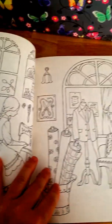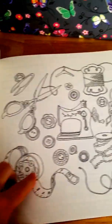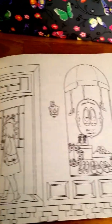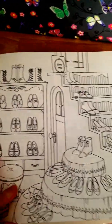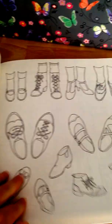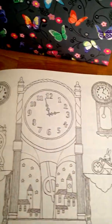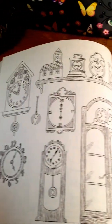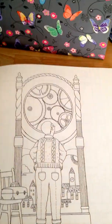Some sort of dressmakers. So you have pictures in the shop, and then you have some pictures of individual items. That seems to be a theme throughout. Come to the shoe shop. The majority of these are actually double pages, although there's a few single pictures in there as well. We'll come to a clock shop. And a lot of different grandfather clocks there as well. You could just colour in the individual clocks, or you could colour in the background, make something of that as well.